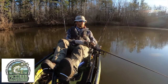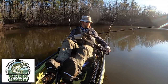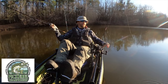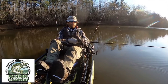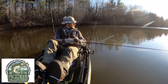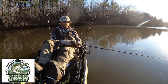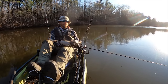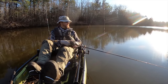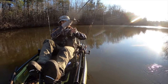Right now I have one small pickerel on the board. And by small, I mean small. Like the one pickerel I have on the board is like 16, 16 and a half. If I could just get one respectable pickerel today, low 20s, mid 20s, it would really bump my standings, but I'm trying, man. But these pickerel just have not been doing anything today. But I'll be thankful for the bass keeping me busy.